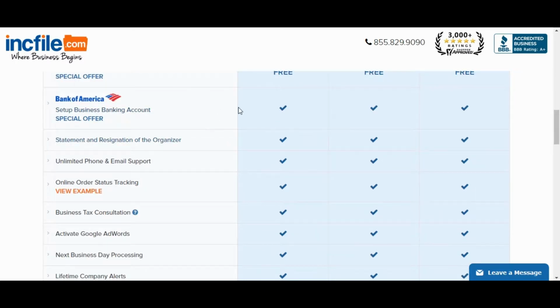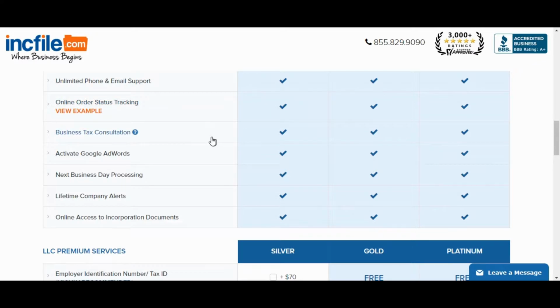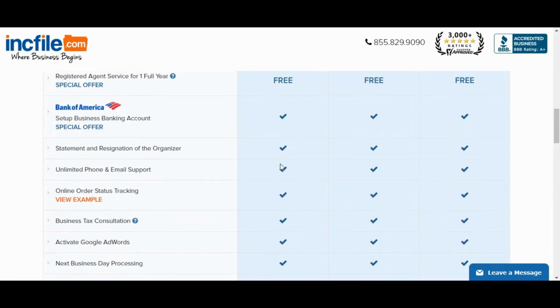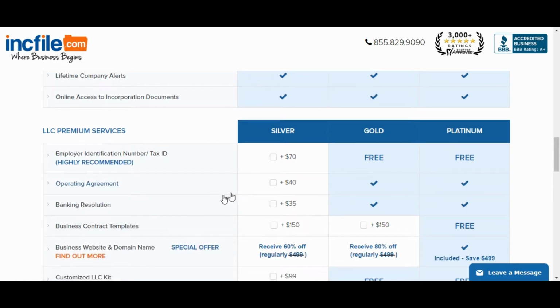If you're interested in Bank of America, you can do some options with that. Otherwise, statement support, order tracking, and some consultation services, some added bonuses. Those are all included with all the packages. But then we go a little bit lower, and that's where we see the different breakouts. The first one is silver, which only has the information at the top, whereas gold and platinum get a little bit more. The first thing is the EIN number.